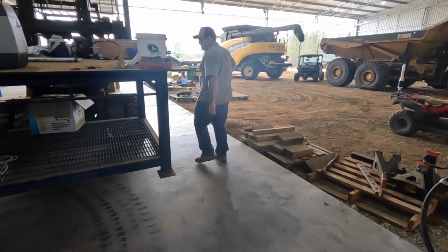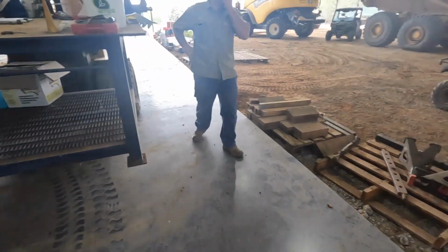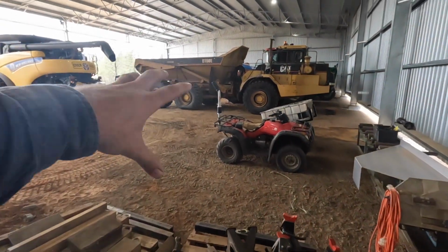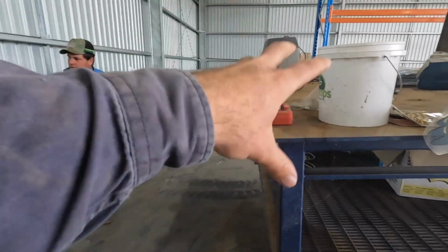So if we have the welding bench here, and then we can get all the way around it. We can have the welder here, there's a power point there, and that way, if we're working on stuff out there as well, we want to come in, it's easily accessible to shove something on there and weld it.